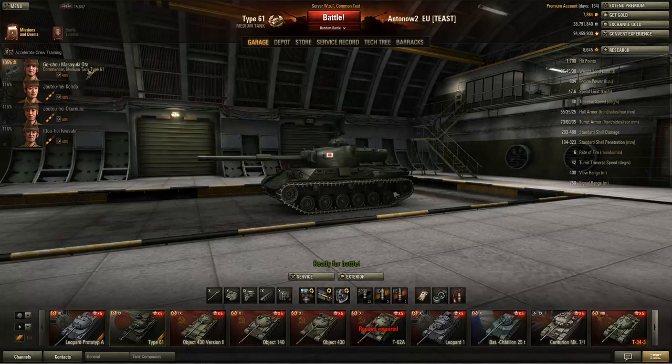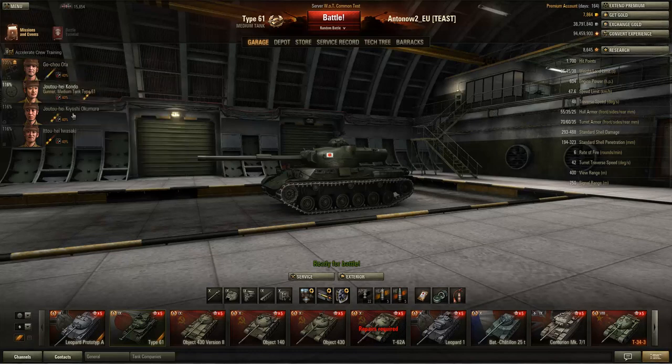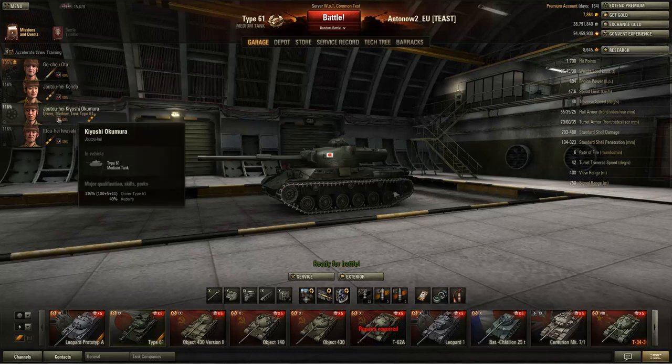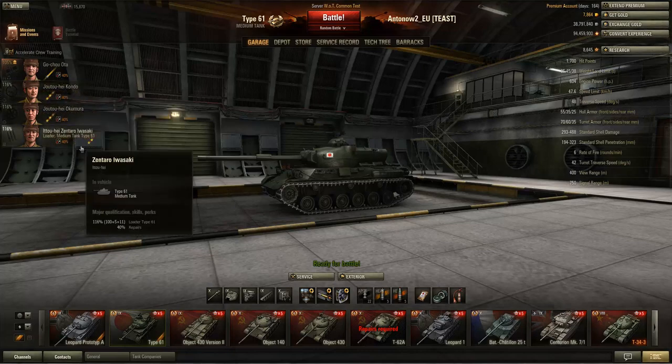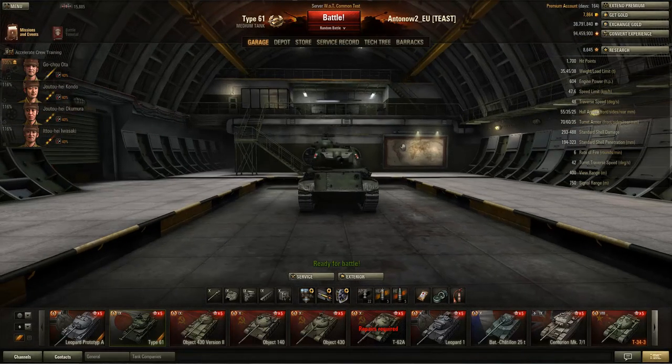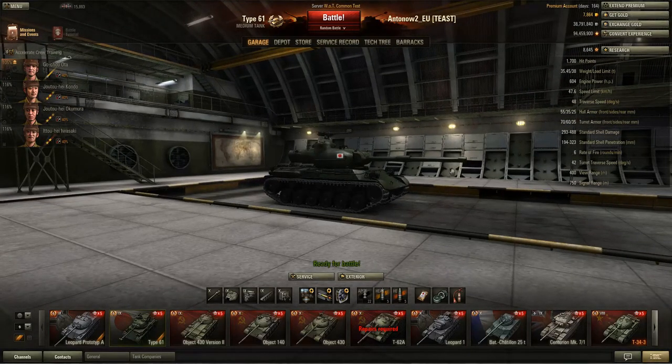After that, Recon and Situational Awareness, then Off-road Driving and Smooth Ride for your driver, and you also want to have Snapshot for your gunner, and for your loader you want to have Safe Storage. So all that said, let's head out to the battlefield and see how this tank performs out there.